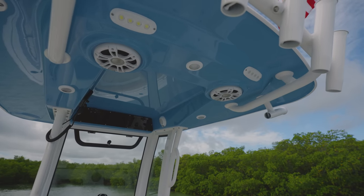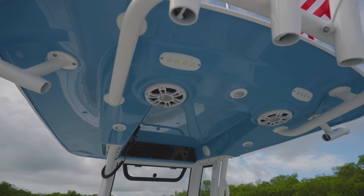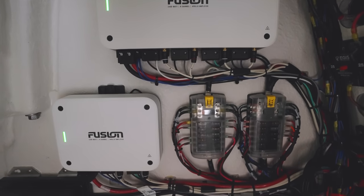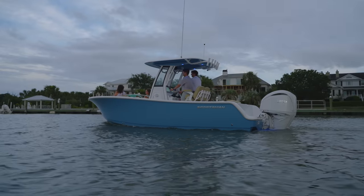If you're looking to take your audio experience to the next level, we offer an upgrade that includes additional subs and amps to enhance the sound system. This upgrade will provide you an even more immersive and powerful audio experience that will elevate your time on the water.